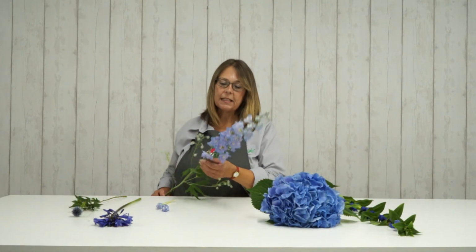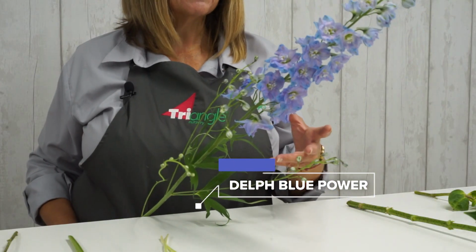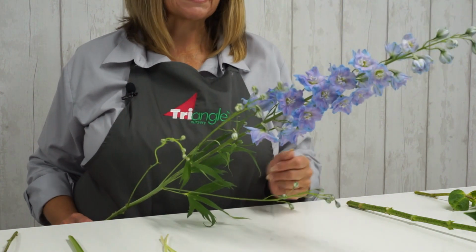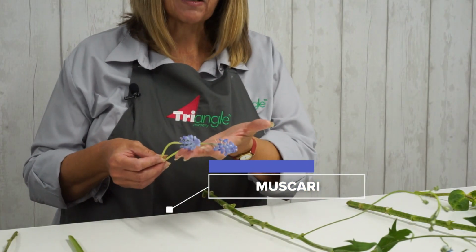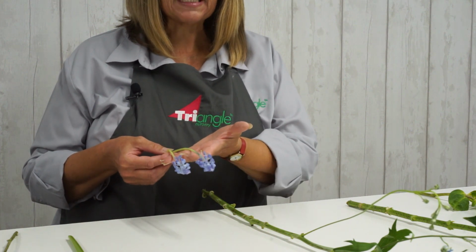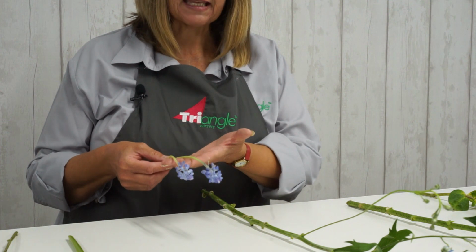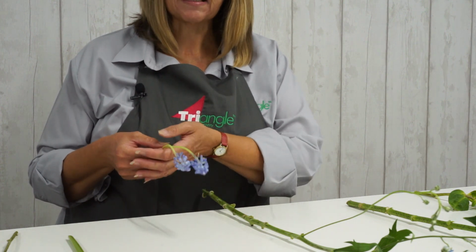Next, one of my personal favourites, the Delphinium. Now this is an elatum variety. This one's called Blue Power. Such a beautiful flower for large, grand, imposing, wow factor designs, especially pedestal arrangements or something that you'd create as a grand entrance. So that's our Delphinium. And next, going completely to the other scale, something really quite tiny and delicate, we've got Muscari. You might know this as Grape Hyacinth. It's associated with being more of a spring flower, but increasingly it's available the majority of the months throughout the year. Very delicate, beautifully used in wedding work and the more delicate designs.